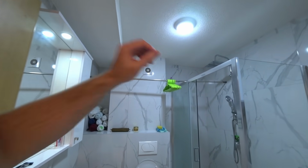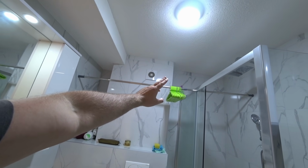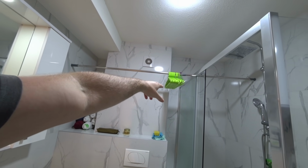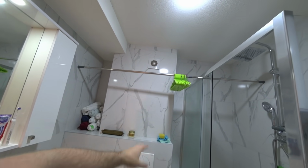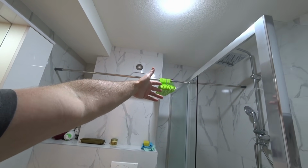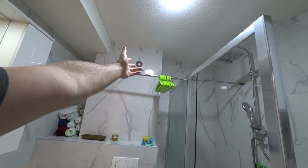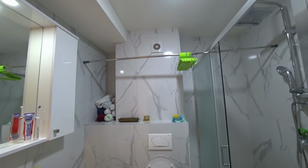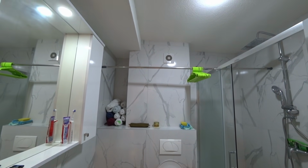I have a color coding thing going on with the hangers. In the bedroom, there's only black, and in the bathroom we only use these green ones to indicate these are bathroom hangers, so they don't get mixed up, or, you know, sometimes hangers will go missing. I don't like that. So I have a system. All the hangers match everywhere. If there's not a matching hanger, I throw it out in the garbage.